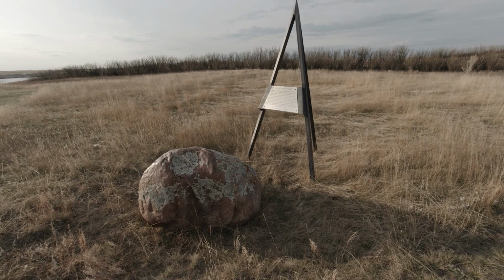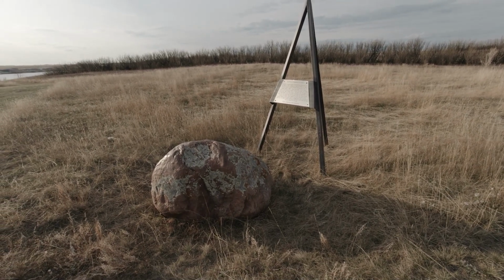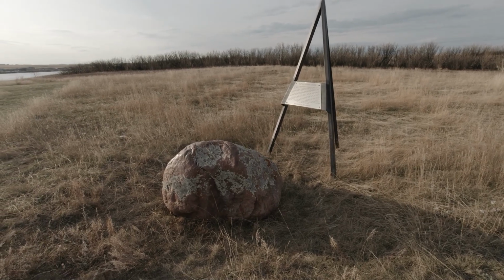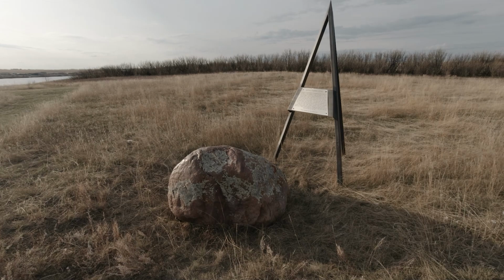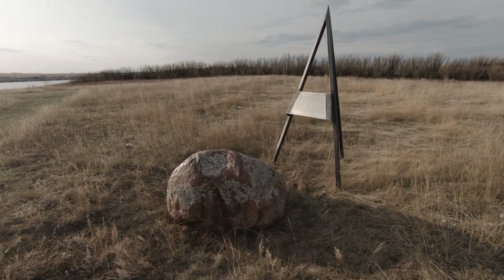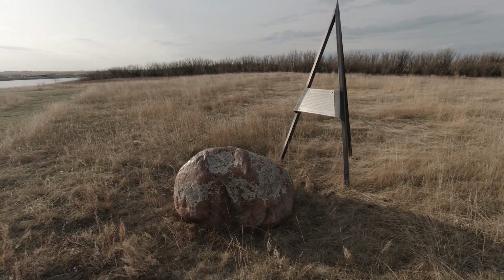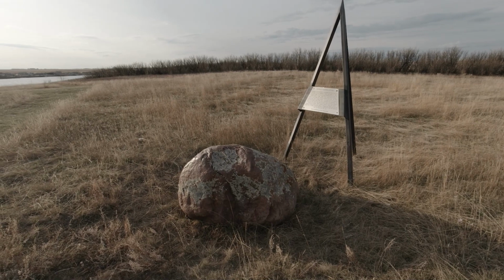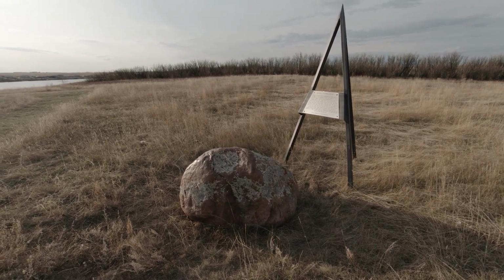Bison just about rubbed the stone smooth. Centuries past, trying to get rid of ticks and insect bites. Winter here. Used to be between 50 and 60 million bison in around 1800. Now they're just about extinct on the prairies.